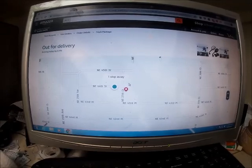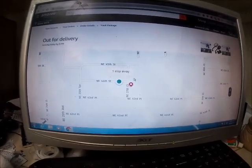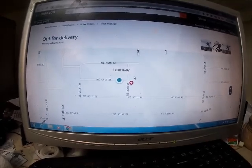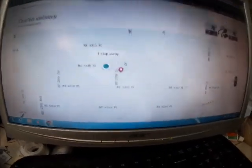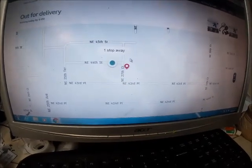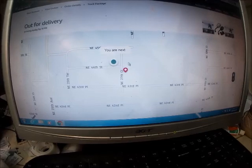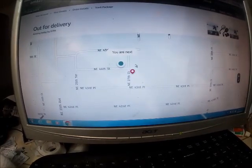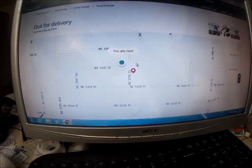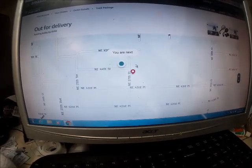Alright, he's one stop away. He must have had a delivery right across the street. It ain't no wonder I see so many Amazon boxes out there when I'm trash picking. I know that neighbor there too. That one there? Yeah, I know that one. Let's see when it changes to mine. I'll go out there and pick up my stuff. Golly, man. It don't, whoop, you are next. I'm next. Well, guess what? I'm gonna ease out there and pick it up. I'll have to wait till he drops it and leaves because I'm in my drawers. I'm next.